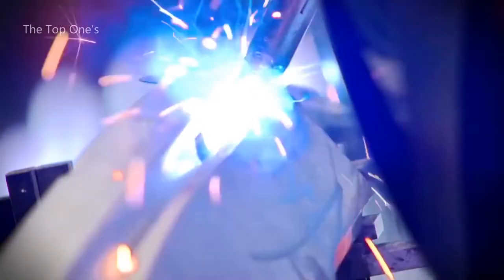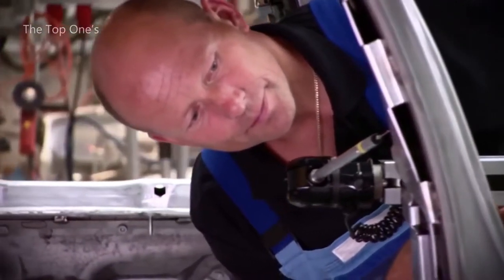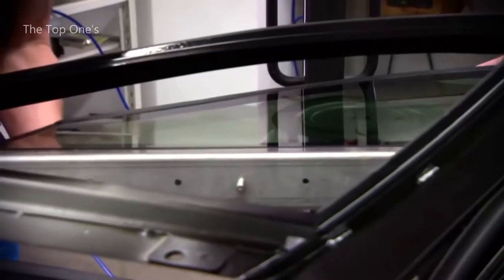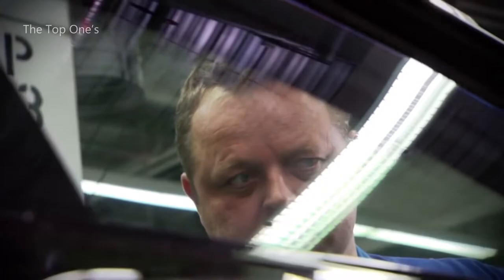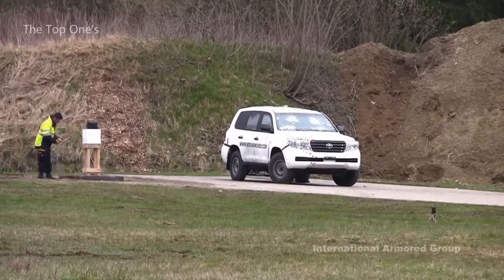And the effects of the security armoring are already taken into consideration when the base vehicle, the normal car, is being developed. If you take the window lifters, for example, the glass on an armored car is very heavy. The normal window lifter on a standard car would not be able to lift the window. Our BMW specialists completely redesigned this window lifter. They're involved in much more than armored solutions.